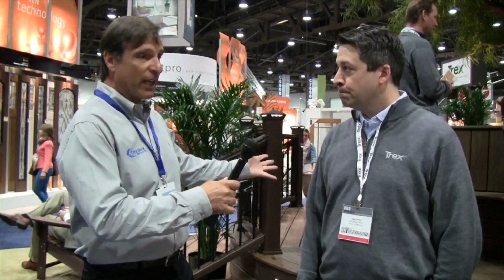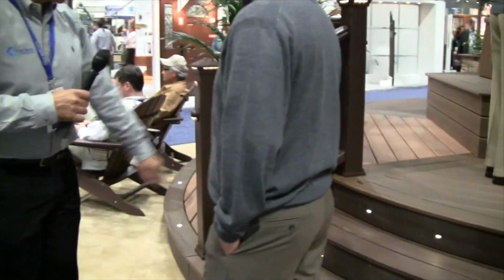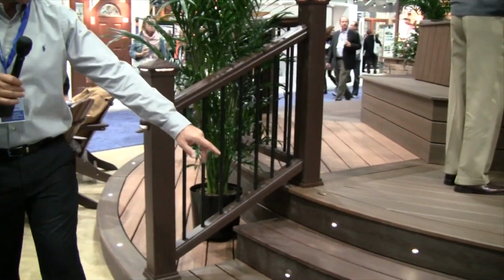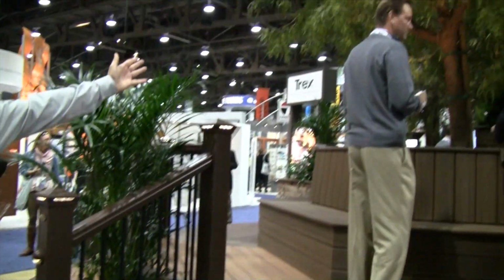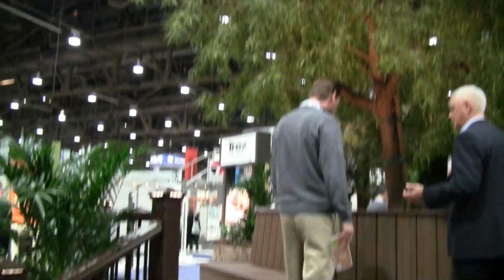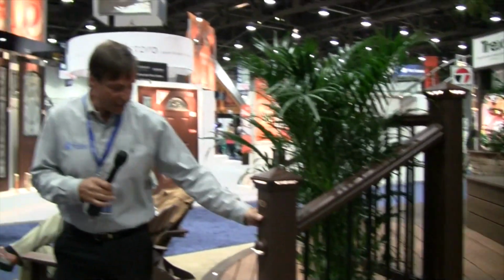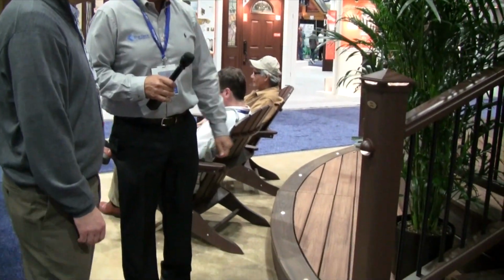Okay, you have a tremendous display here. Let's go right around and look at it. Sure. Here on this one, we have the Tropics decking, the Spice Rum, and the Lava Rock. I mean, this is just the nicest display I've ever seen. We have our vintage lantern railing, which of course goes in great with this, and the LED deck lighting.